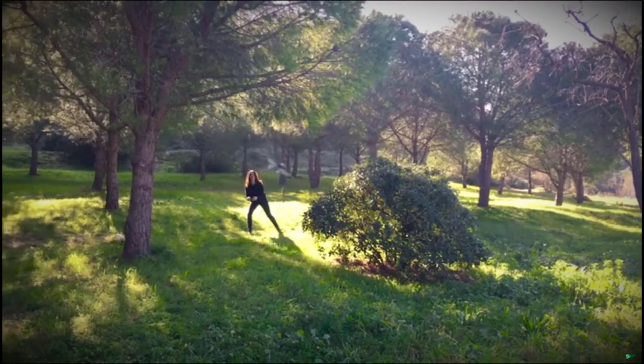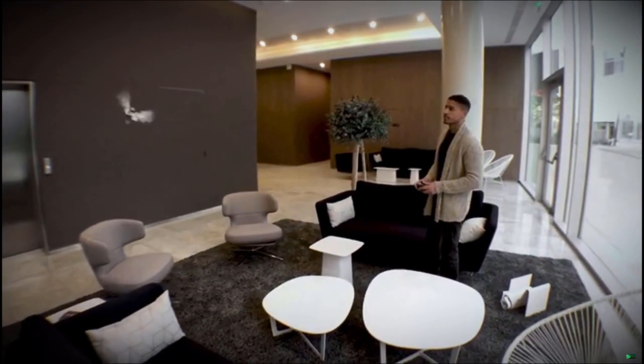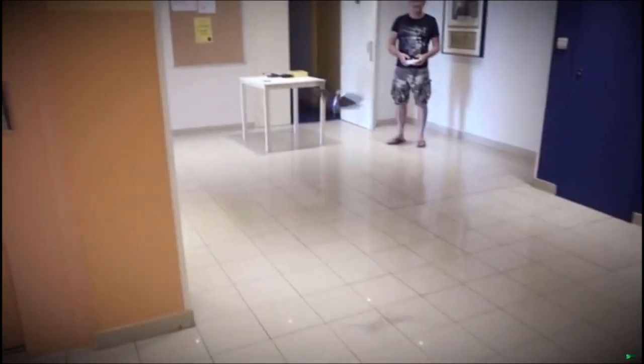Metafly flies just like in nature. It can take turns, fly slow or fast, and can maneuver around anything. It can also glide and be controlled to glide left and right. With those abilities, Metafly is one of the few RC flying objects that can actually fly in small spaces. Here it is flying in an office. Here it is flying in a house. Here it is flying in an even smaller house.